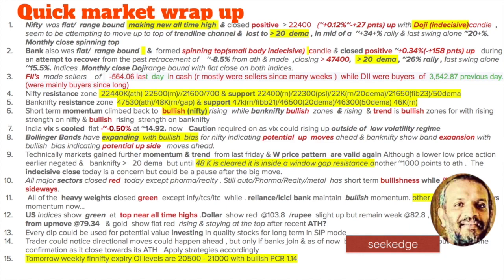And tomorrow is the weekly Nifty expiry day, and Nifty usually follows the Bank Nifty. Bank Nifty is on the verge of breaking out. Right? It is in the gap. There can be some congestion making out of that. So study the charts of Bank Nifty and Nifty side by side when you are trading on expiry day. 20,500 is where the highest put writing is seen. 21,000 is where the highest call writing is seen. So resistance is going to be at 21,000. So it will be playing in between.